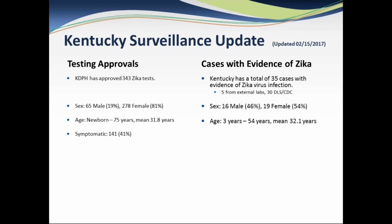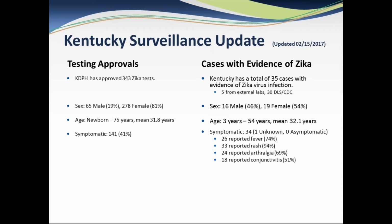About 41% of those whom we've tested have been symptomatic. Almost 100% of our cases have been symptomatic. You can see that 74% reported fever, 94% reported rash of those who were symptomatic. 69% reported joint pain, and about half reported conjunctivitis. The one unknown was from an outside lab, and we were not able to get the symptom details.